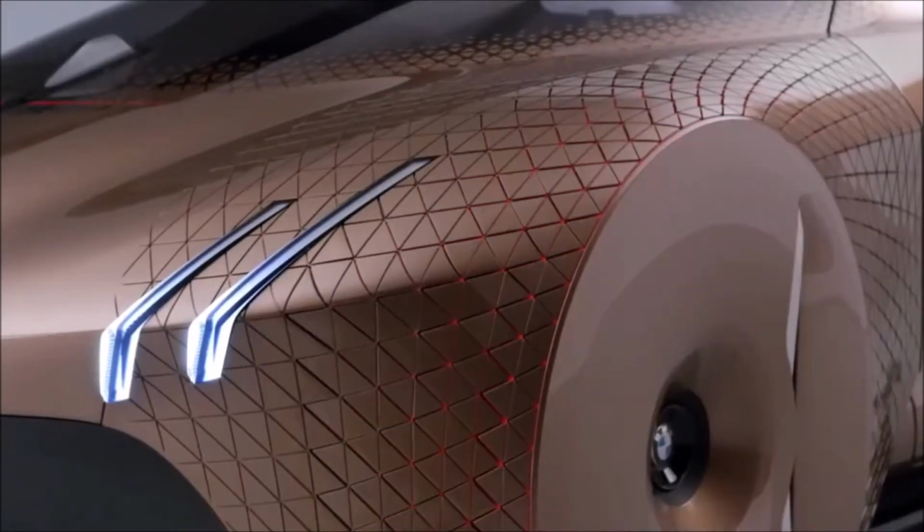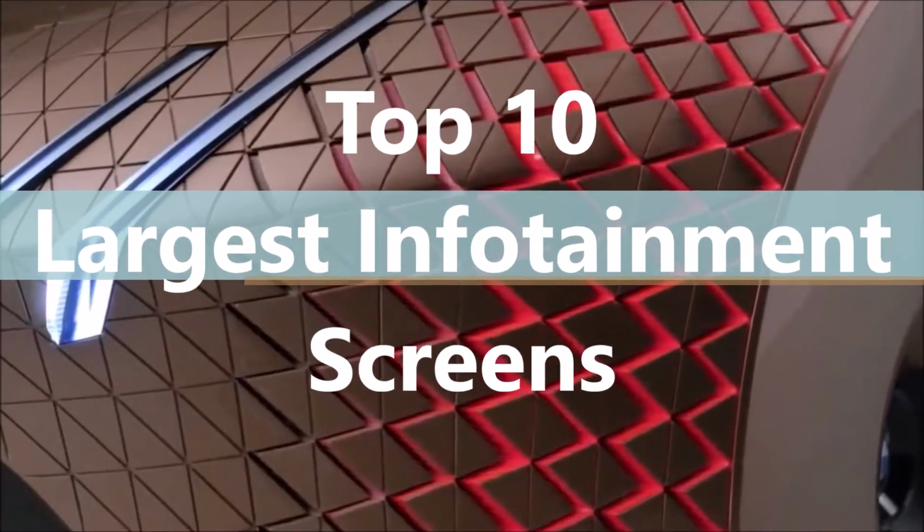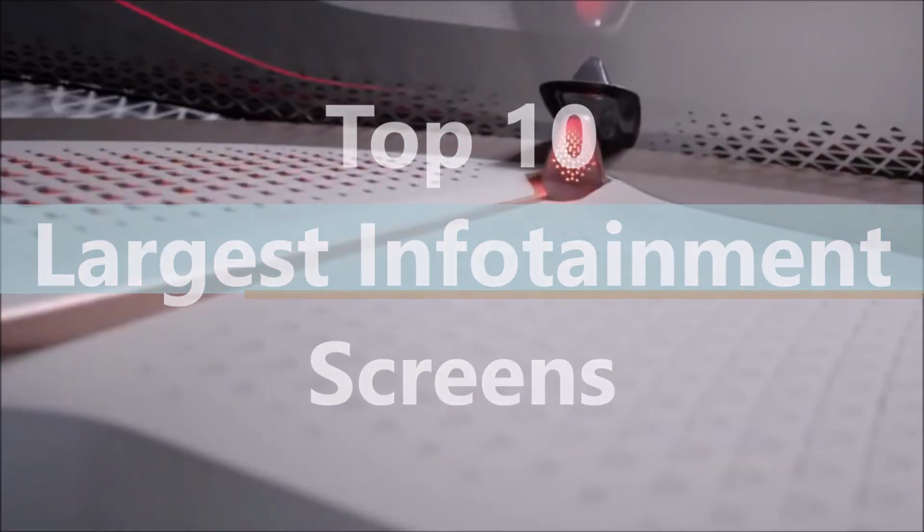They will probably also be able to drive you to the nearest McDonald's before you even realize you are hungry. Anyways, this list will give you the 10 largest infotainment screens in the cars currently available on the market.